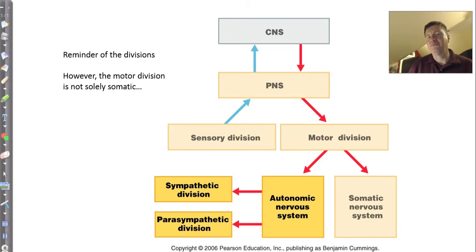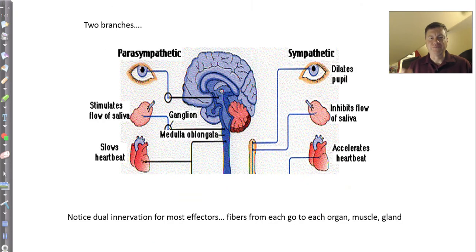So again, notice these are motor, that is, we're going to have a response from these, but it's going to be outside of your voluntary control. The two branches work more or less in opposition. And I say more or less because there are some slight differences that we won't dwell on. But you see in this example, the sympathetic is going to cause the dilation of the pupil, where the parasympathetic signal is going to cause it to constrict. The sympathetic is going to inhibit the flow of saliva. The parasympathetic is going to stimulate it.